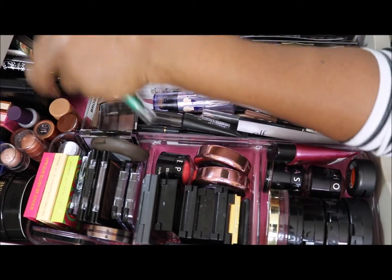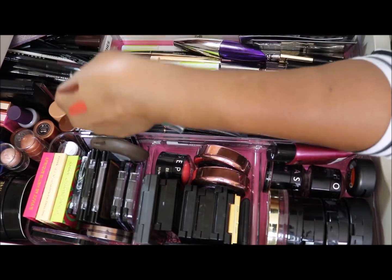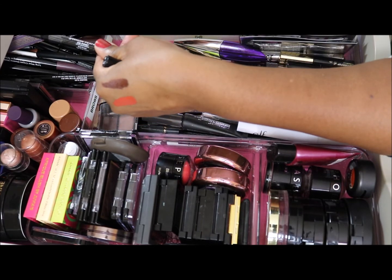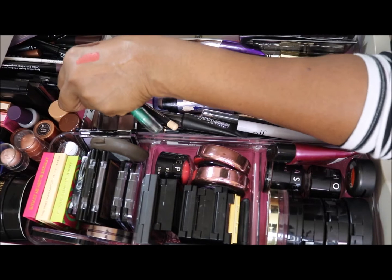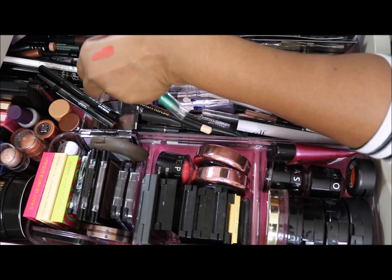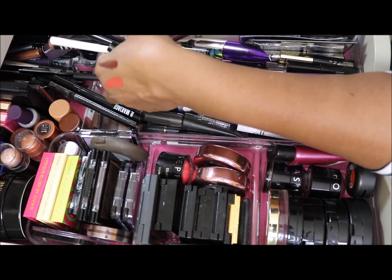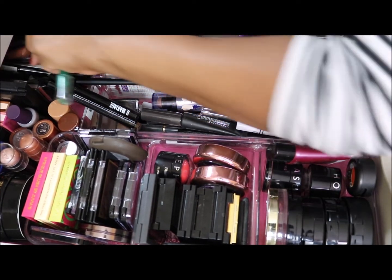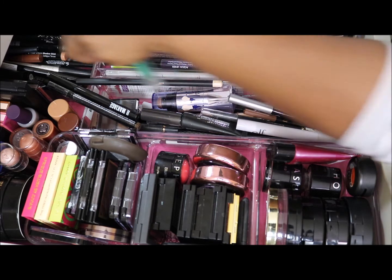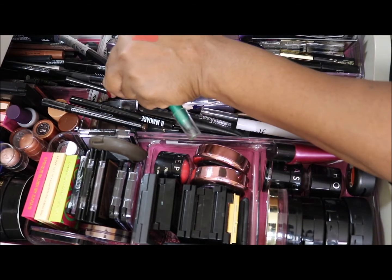Ooh, I got a lot of liners in here that need to be used. Those two are new. I need to pull an old one out. What is this? Oh, Salon Perfect. That's for the brows, I think. That's a blue. I already have a blue out. Let's pull something old. Something old. Aqua liner from Makeup Forever. That may be too old. I need to declutter that for sure. Got a lot of these liners.